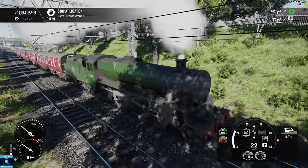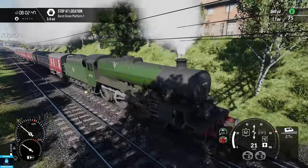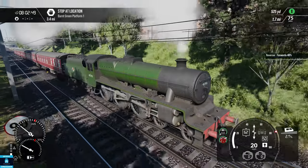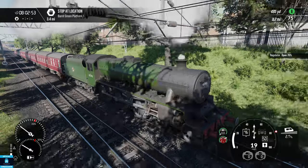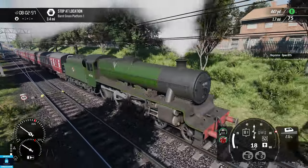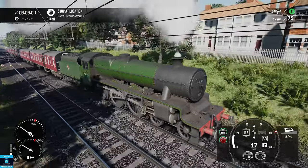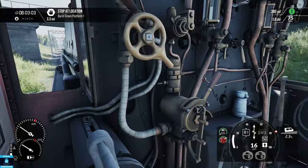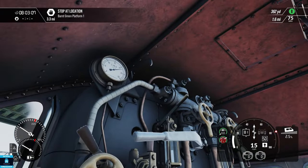60% on the reg. Still doing 22 miles an hour, but we are losing speed so fast now that we're on the heavier part of the gradient. So let's go up to 50 and let's go up to 80 on the reg. I'm not going to put the regulator all the way on the roof because only bad things are going to happen from there. If you're wondering where that term comes from, you can see the regulator's here, and putting it on the roof means to put it all the way up there.